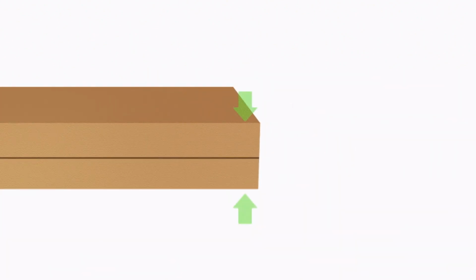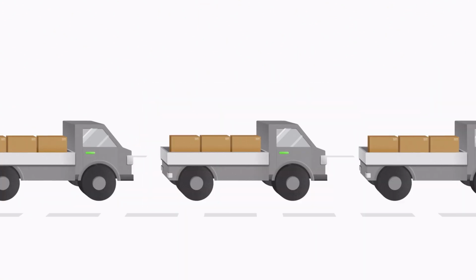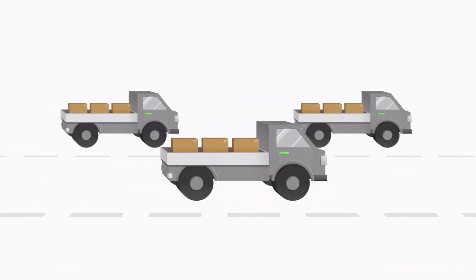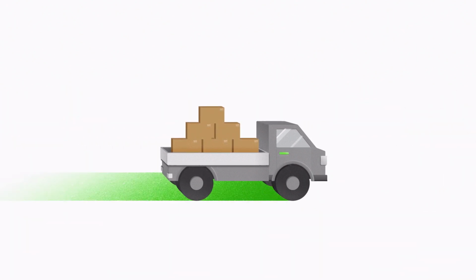We also made the packaging smaller, so everything requires fewer materials and less space. This reduces the load on transportation by 20%. Fewer trucks on the road and more efficient deliveries.